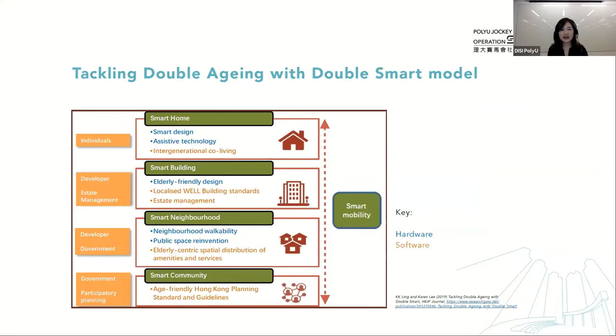Okay, so this is a very complicated model that we, JCDC, put up to start looking at double aging and double smart. I won't go into details, don't worry. I just want you to look at smart neighborhood, the third option down. When we talk about public space reinvention, we are trying to see how smart city and smart technology can help to tackle the double aging problem. And one of the things that we're looking at is public space reinvention, which is what we're doing.